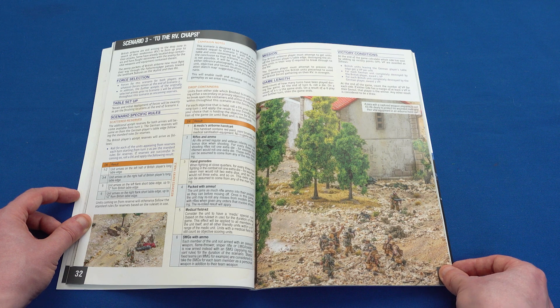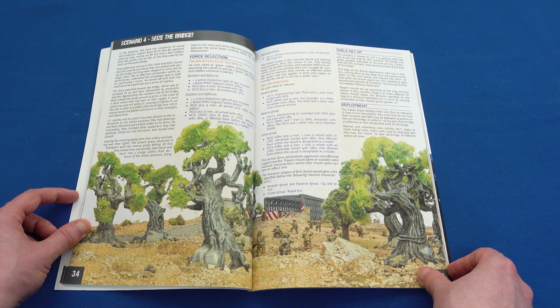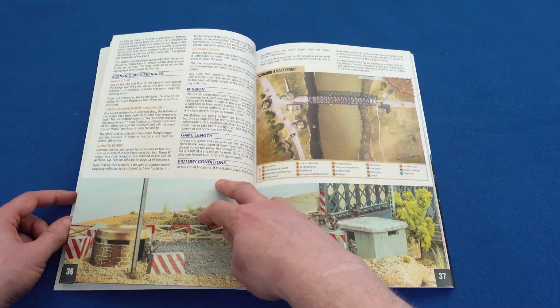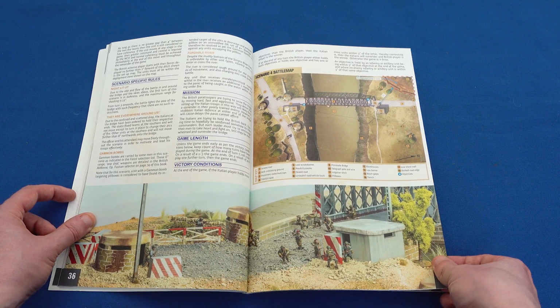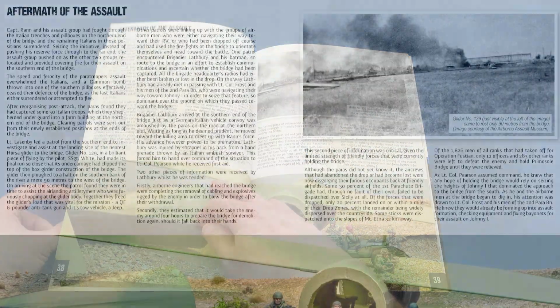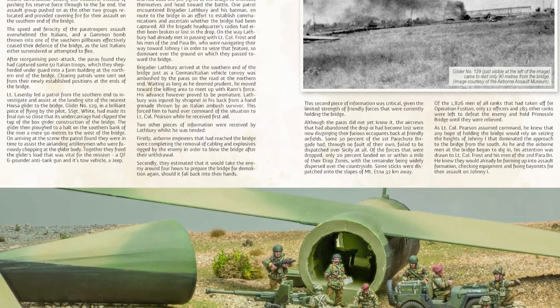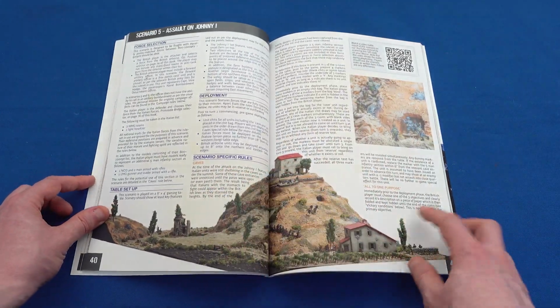And about that bridge, scenario 4, seize the bridge. So onto Primosole Bridge, and here you meet the Italian defenders. Again, just adding extra depth as you go through the campaign. From the assault on the bridge, we move to the assault on Johnny 1.